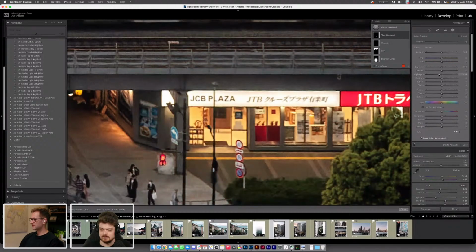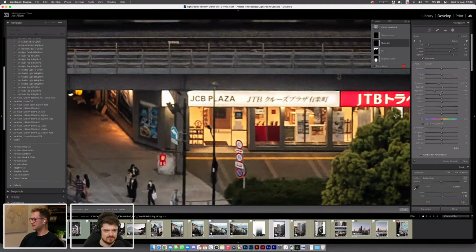And this one, we're just going to darken ever so slightly some of the highlights in the surrounding area so it doesn't draw attention that I've only attached some sort of edit to the sign. And gotcha. All right. Kind of minimal, but enough, I think.